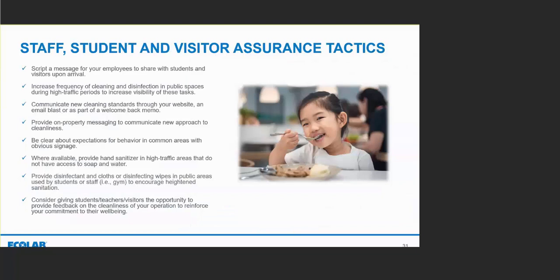All right. So I wanted to talk about a couple of assurance tactics that you can use for your staff, your students, your visitors, people that may be coming into your operation over the coming months. These are really ways to reassure them that, hey, we've thought through our approach, we have a plan, we're addressing any concerns that we can possibly think about at this moment. So some of those ways might be to prepare a message for your employees to share with any students or visitors upon arrival.